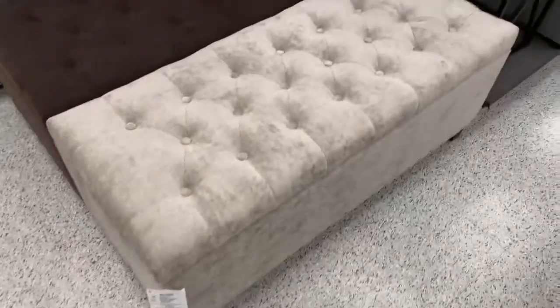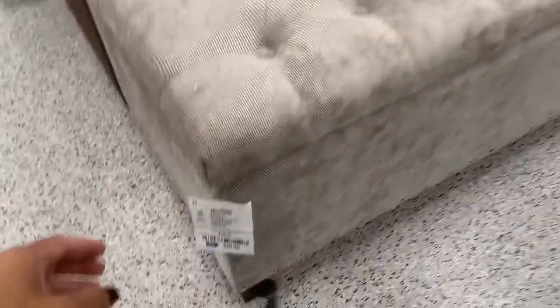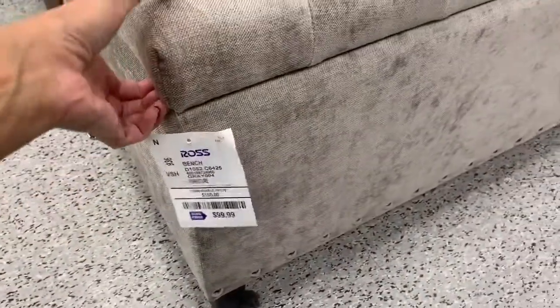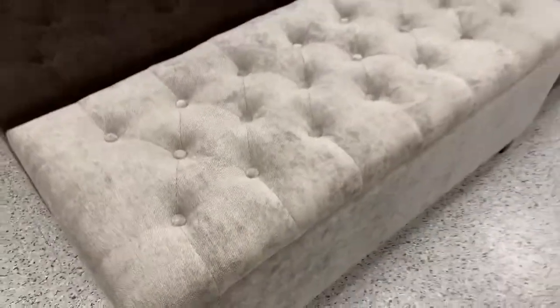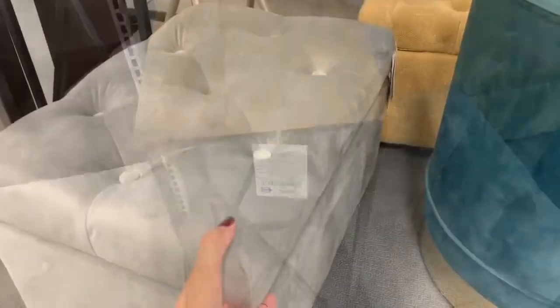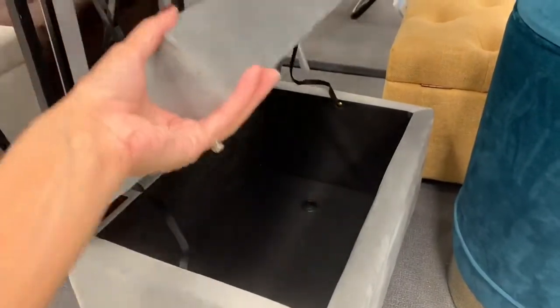I also really loved these benches. It came in two different colors and these were $99.99. Let me know if that is expensive or if that is worth it. It was a decent size and then when you open it up you can store stuff in it. I've been looking for one of these for my bedroom for the end of the bed and I really loved those, so I'll talk to my husband, see what he thinks, if it's priced good.